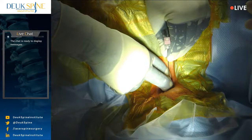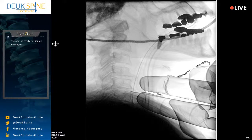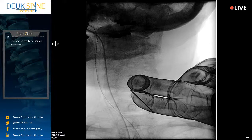Shot. Shot. AP. I just want to get one more AP to make sure I'm in the middle. And everybody agrees, 2, 3, 4, 5, 6. You can see a bone spur in the front at 4-5, but that's not what we're here for. It looks good. All right, lateral. So we're good on the AP view, which is the front to back view. Our needle is right where I want it to be, in the middle of the spine, in the front. And on the lateral view, we're looking good.